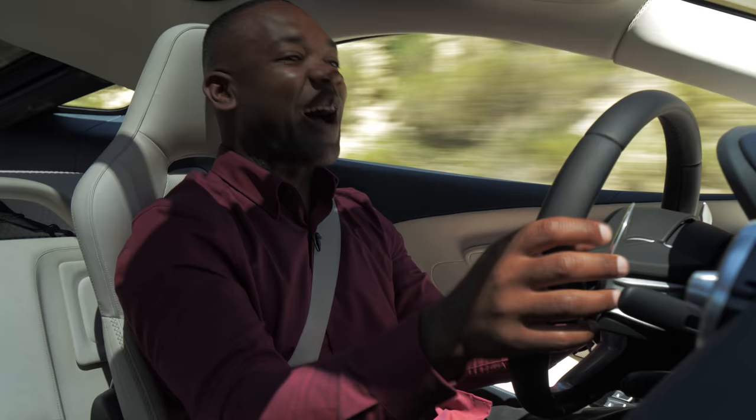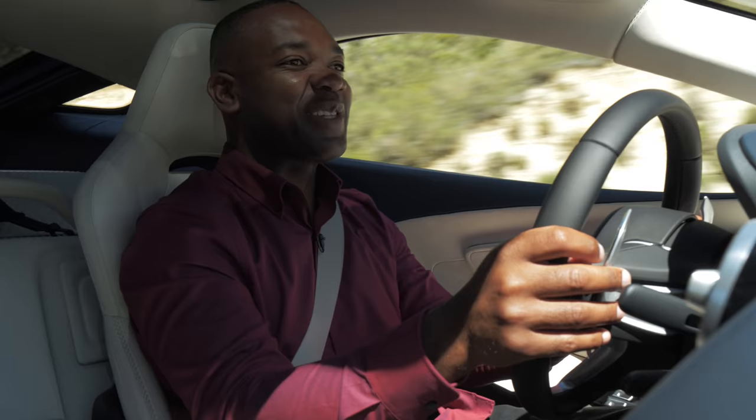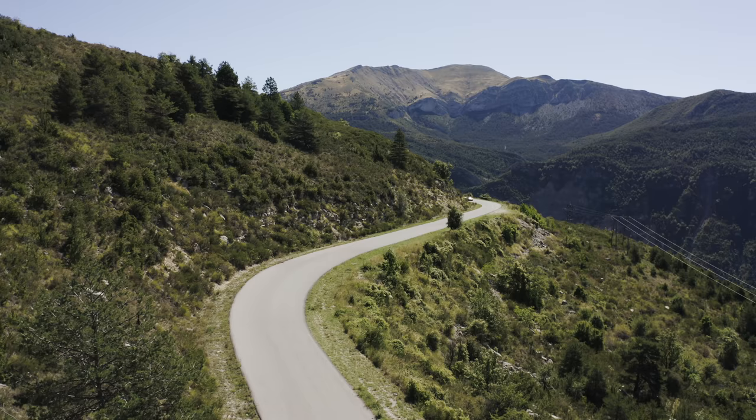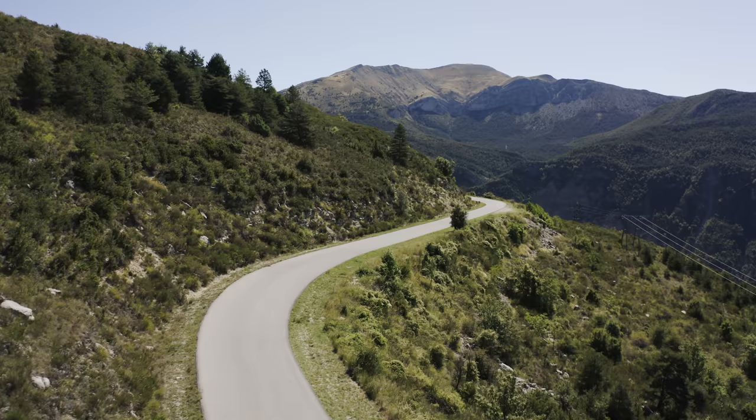This is what I'm talking about. This is where the McLaren GT makes the most sense. Out here on these epic roads, on an epic journey. Look, don't get me wrong, there's nothing wrong with popping down to your local supermarket and buying some bread and a cheap bottle of wine.